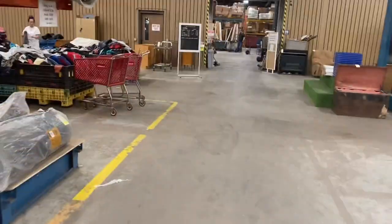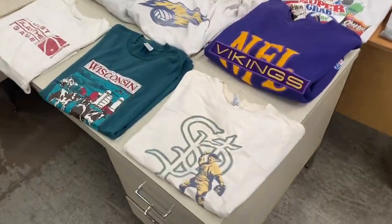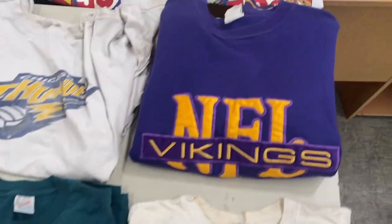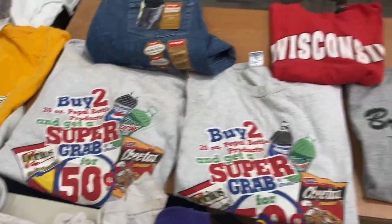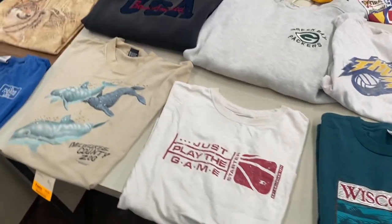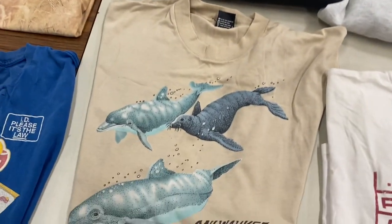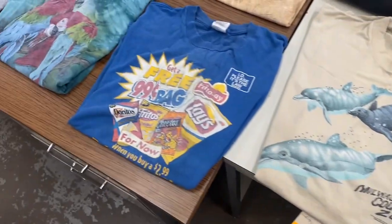All right, guys, starting the day off at the bulk clothing bins, and then we're gonna head over to a vending location. I pulled out a bunch of vintage clothing today, you guys. T-shirts, sweatshirts, some advertising pieces, got some brand new jeans with the tags on them there. We're paying $1.29 a pound for this clothing. This was my favorite shirt, the Milwaukee County Zoo from 1986.